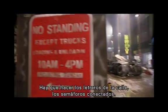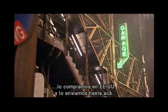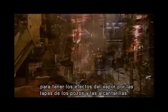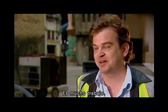Obviously, we've got to work out all the road markings. The traffic lights are all wired up. A lot of the street dressing that was brought in, we actually bought in America and had it shipped across. As part of the design of the set, we've had to lay in cabling under the ground so that we can get all our steam effects up through the manhole covers and the drains. So there's a lot of work.